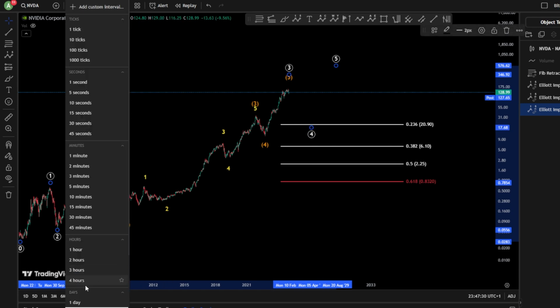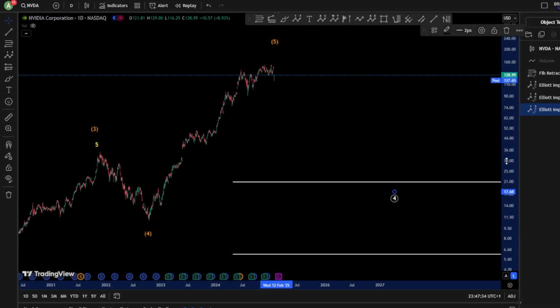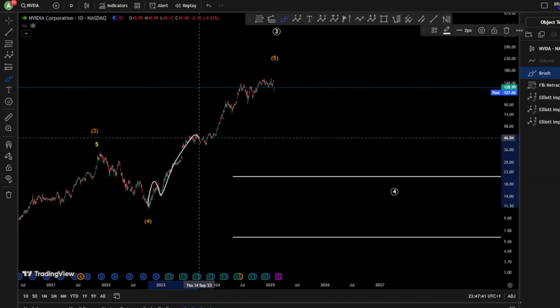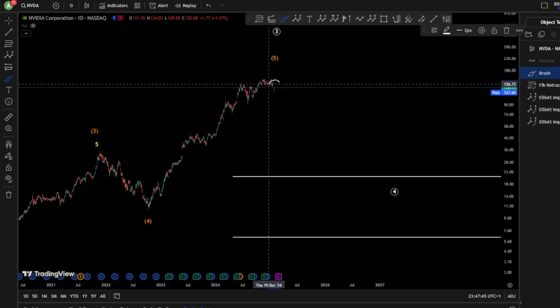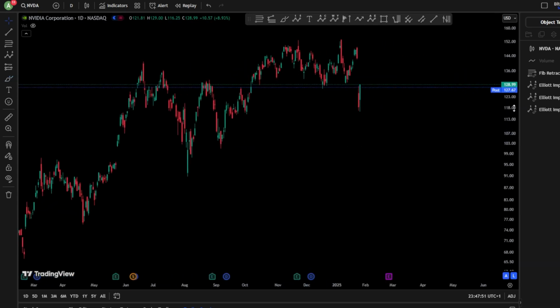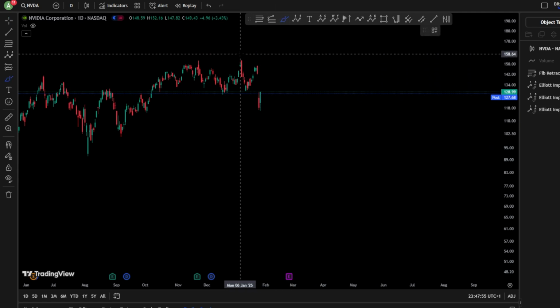Now, if you take a deeper look here, we can see inside this wave 5 we have already some gaps. We have some gaps that might need to be refilled sooner or later. And even this drop from today has formed a gap, as you can see, which is a huge one. And it is closing right now anyway.